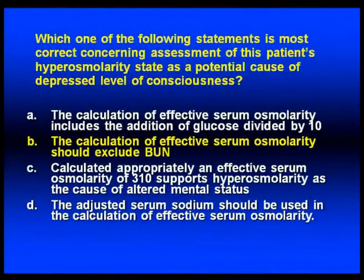Calculated appropriately, an effective serum osmolarity of 310 supports hyperosmolarity. Is the cause of altered mental status? No, we'll cover that. The adjusted serum sodium should be used? No. You need to use the current sodium because that's the real sodium.